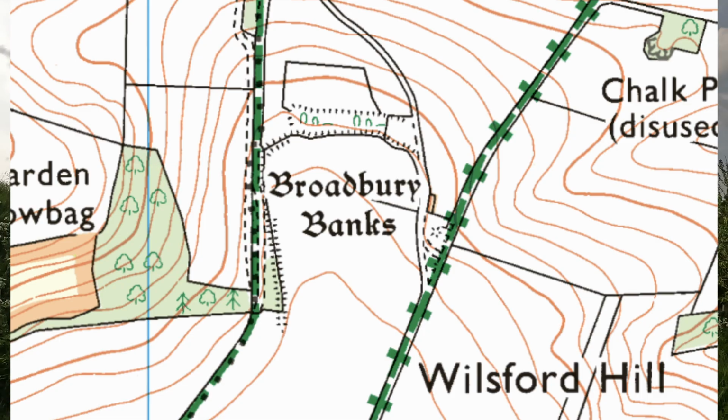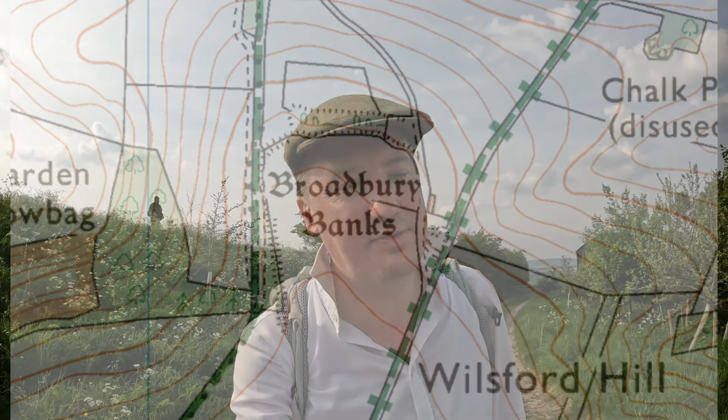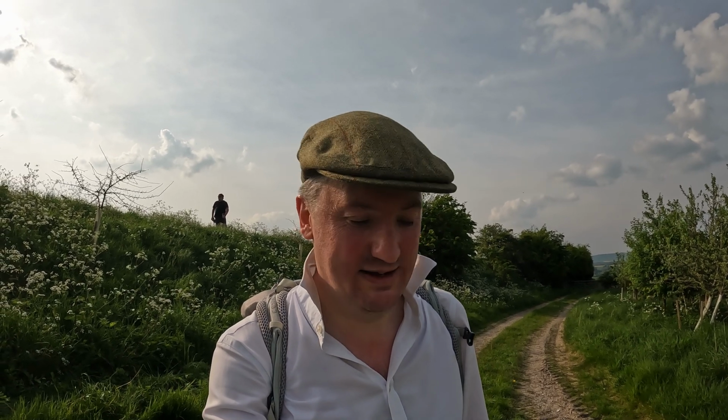This is the edge of Broadbury Banks. It may not be as old as it is claimed much of the Ridgeway is, but it is sometimes cited as a stopping off point. You can hear the MOD practicing on Salisbury Plain over there in the distance. It is sometimes cited as a stopping off point on the way up to Salisbury Plain for the Ridgeway, possibly an Iron Age hill fort, and I've seen suggestions that it may be linked with the movement of the sarsen stones for Stonehenge that likely came from Westwood near Fifield Down, near Avebury.